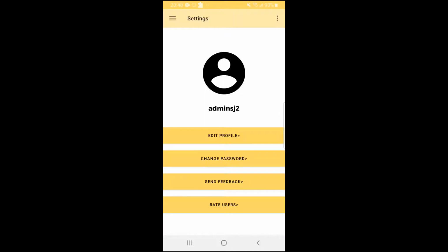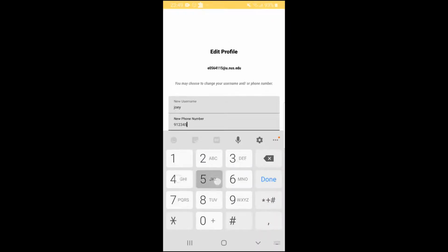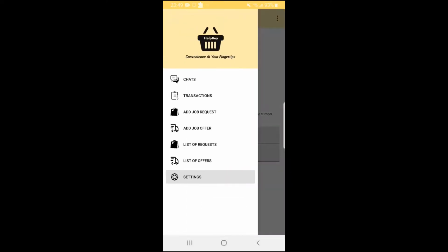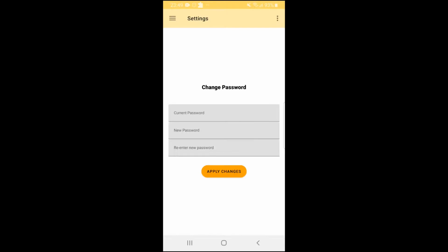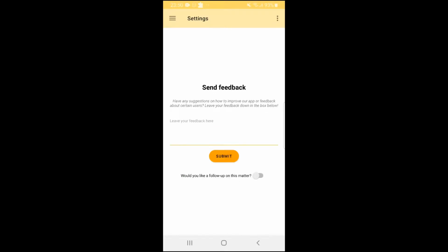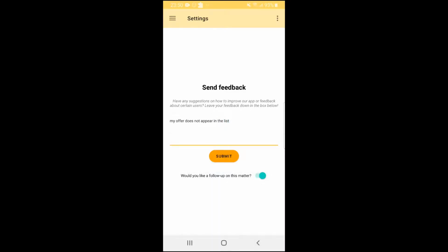The settings page in Help Buy allows users to edit their username and phone number. They can also change their password when necessary. If users face any problems with the application or would like to provide feedback regarding any other users, they may do so through the Send Feedback feature.